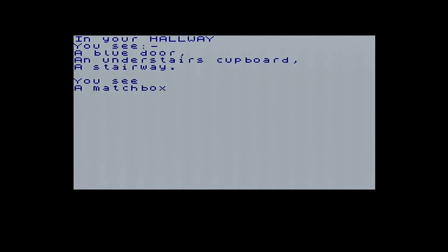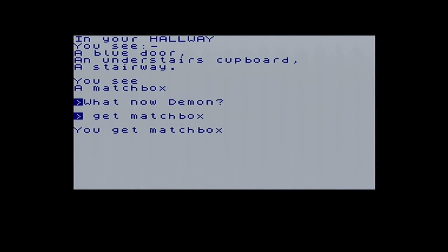Oh, it's downstairs. We're down the stairs now. A blue door, understairs cupboard, and a box of matches. We've got the matchbox. That's what we're going to get. Right. You get the matchbox. Open cupboard. We'll open the cupboard and see if we can find any of her secret things she hides in the cupboard.